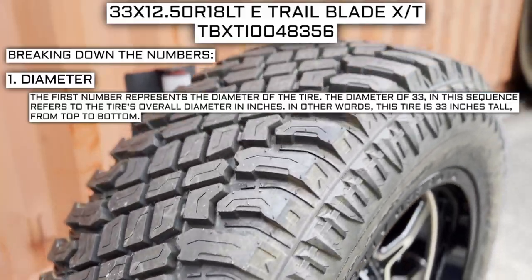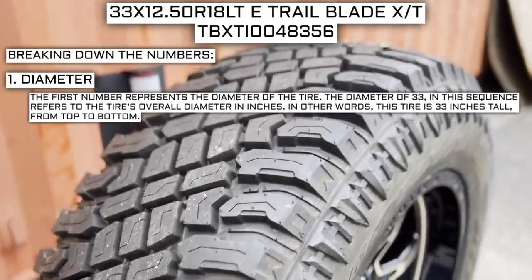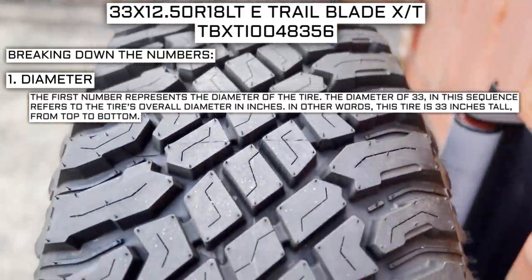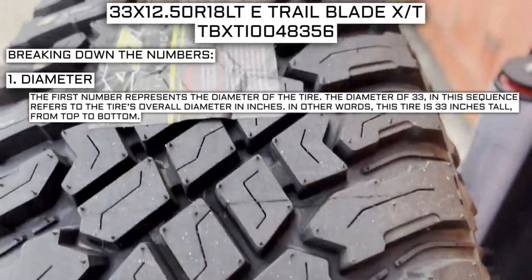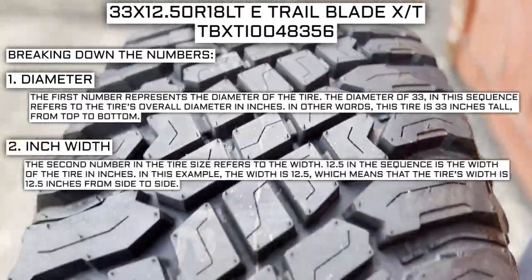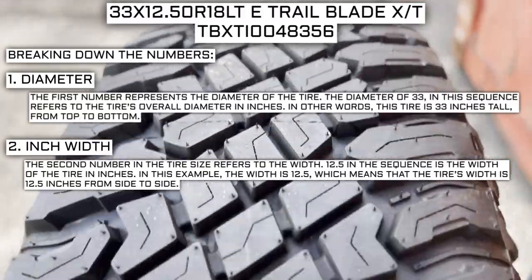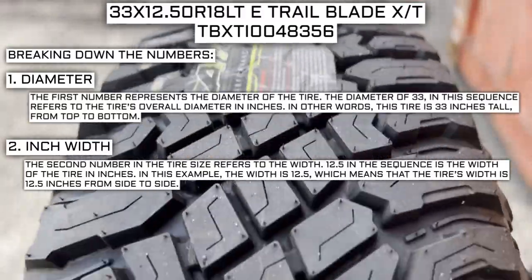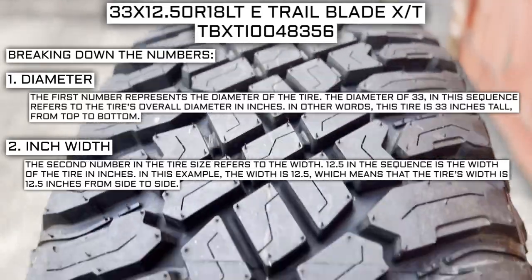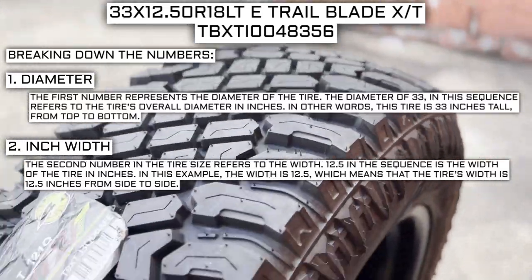The first number represents the diameter of the tire. The diameter of 33 in this sequence refers to the tire's overall diameter in inches. In other words, this tire is 33 inches tall, from top to bottom. The second number in the tire size refers to the width. 12.5 in the sequence represents the width of the tire. So in this case, when looking at the number 12.5 in this tire size, it means that the tire's width is 12.5 inches from side to side.